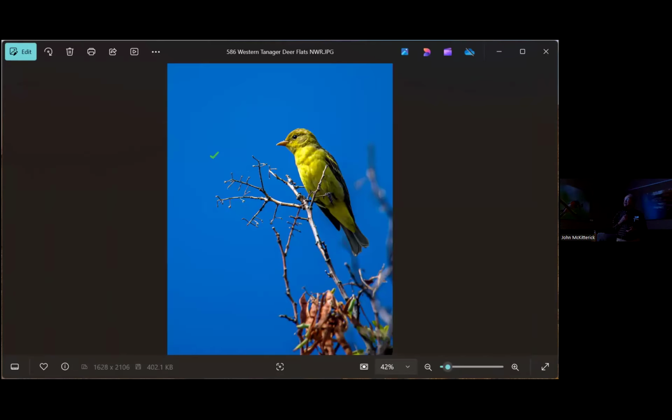female western tanager. We had a male on our last trip, but he was too difficult. That's your photographer shaking there. Too hard to stay up with, and he was too bent on getting to his breeding ground. He wouldn't hang around for us, but beautiful bird. The female, of course, the yellow chest.